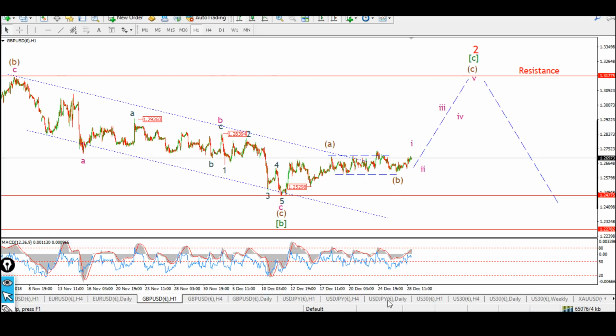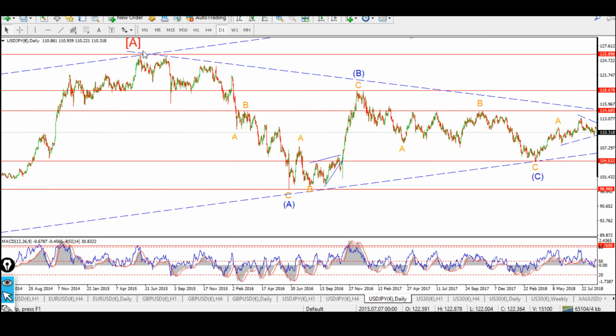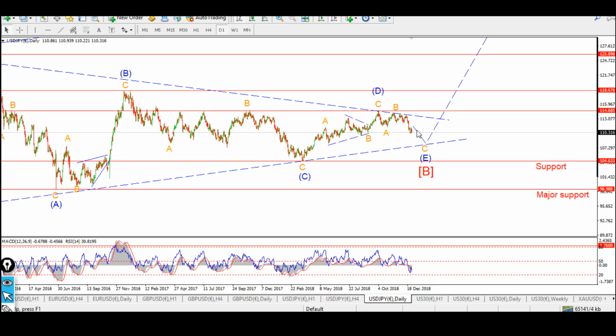So dollar yen, on the other hand, is working out quite well so far, given the fact that we've changed to an alternate count that's been hanging around for a while. So this large triangle off the 2015 high, we have a wave A completed at the 2015 high, a large triangle off that high. You can see wave A, B, C, D into the most recent high back in October, and 3 waves down again in wave E.